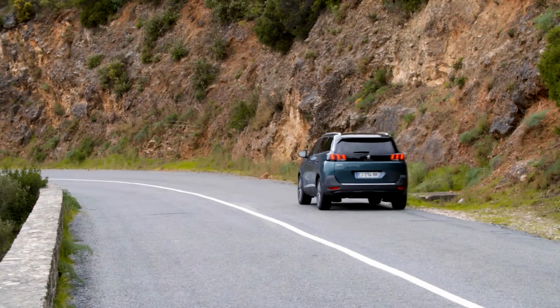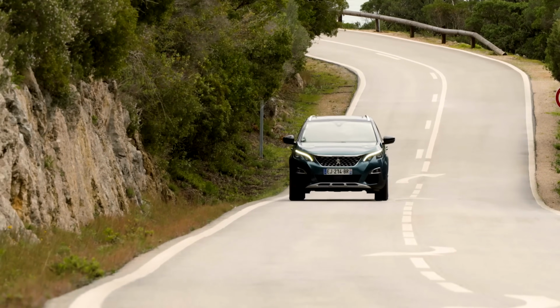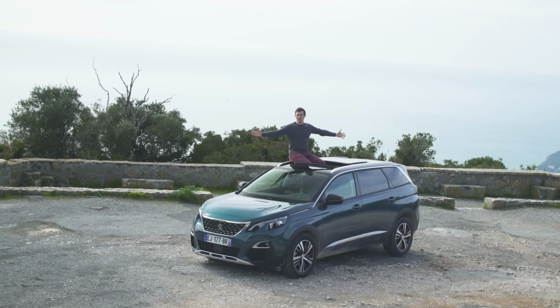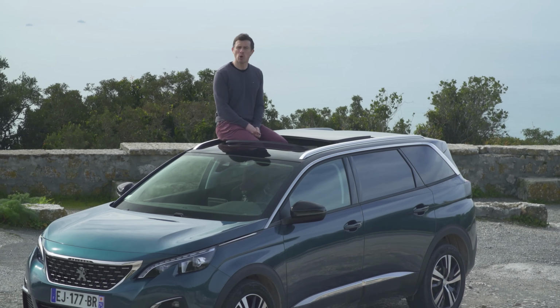Speaking of which, the 5008 looks just as futuristic as the 3008, from the front and from the back. But from other angles, such as this one, and this one, those extra 20 centimetres just make the 5008 seem a little bit more ungainly.